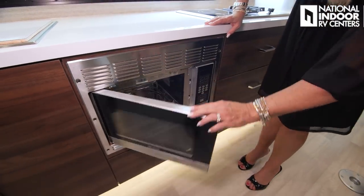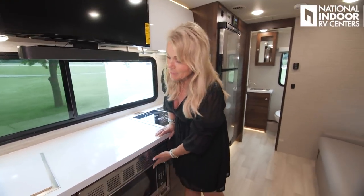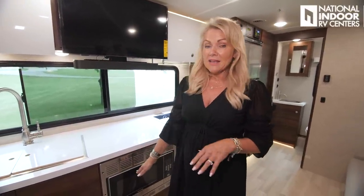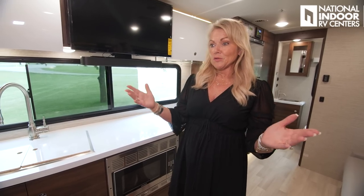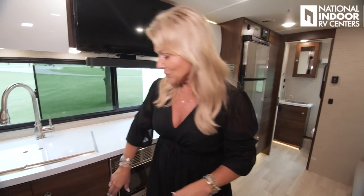Here we have the convection microwave oven. Don't be afraid to bake in these. My specialty is cookies, but I have a customer that makes a loaf of bread like every other day for her and her husband in that convection microwave oven. I walked her to her coach and she had this beautiful loaf of bread and I was like, you made it in there? So, you know, they really do a great job.